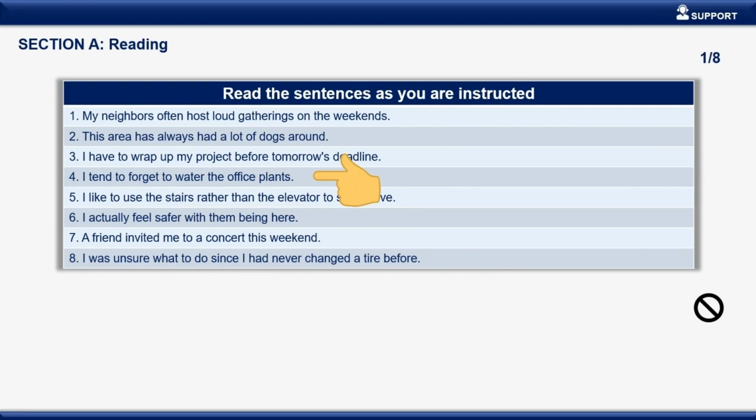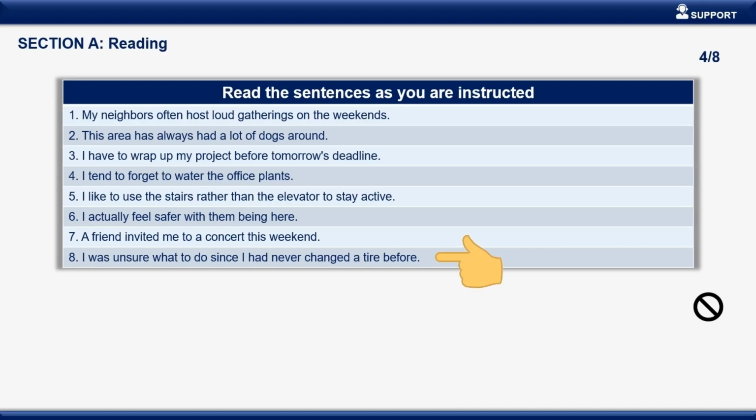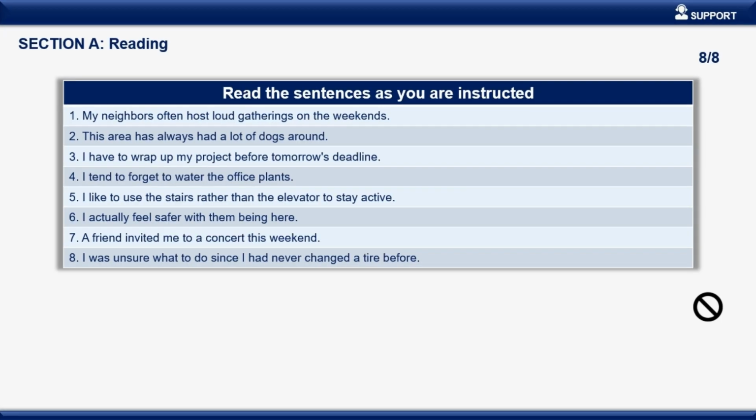Please read sentence 4. Now read sentence 7. Now read sentence 2. Now read sentence 8. Now read sentence 3. Now read sentence 6. Now read sentence 1. Now read sentence 5.